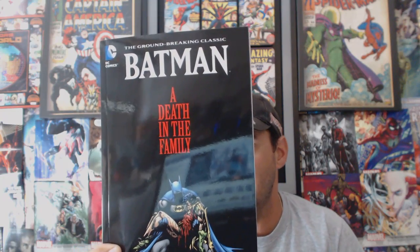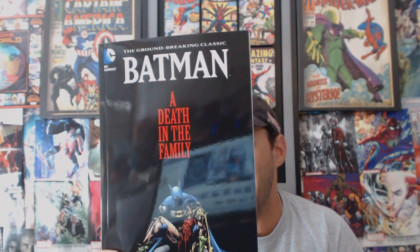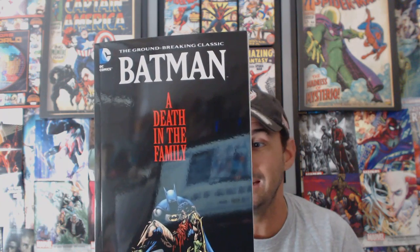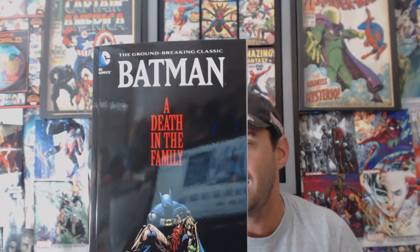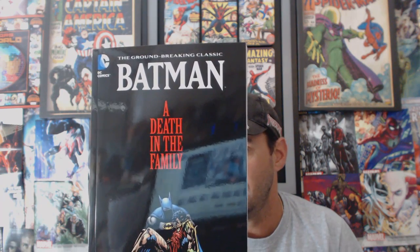The volume collects pages from Batman 426 through 429, 440 through 442 of the New Teen Titans or New Titans, and number 60, 61. So I'm really excited to read this whole tale here, and this is part of what's going on Bat Week, where I'll be reviewing miscellaneous stories of the trades that I bought this week, plus some individual issues as well. So this is Batman: Death in the Family trade. Definitely excited to read that.